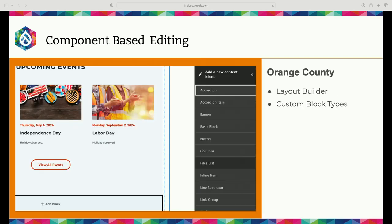Okay, so for Orange County, we used Layout Builder and custom block types to accomplish these landing pages. We've built a fairly robust list of common components that content builders can use: banners, accordions, tabs, cards, et cetera, as well as special groups like a number group, a photo gallery, and a link group, which could be used in lots of ways to show groups of cards using inline content blocks or actually referencing nodes in the system.